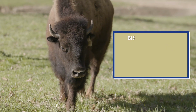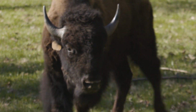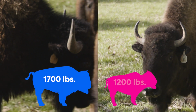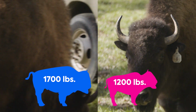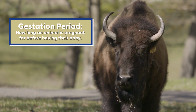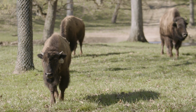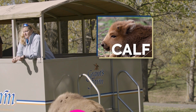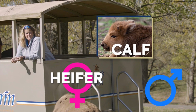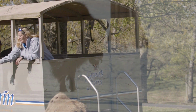So there's actually 2 species of bison in the United States. When full grown, the male bison will reach between 1,600 and 1,700 pounds. Females typically reach about 1,200 pounds. Their gestation period is about 9 months long, and typically they breed in July and have babies every May. So when a baby bison is born, they're known as a calf. If it's a female, we'll refer to them as a heifer. If they're a boy, we'll refer to them as a bull. And that is the same across all the species of bovines.